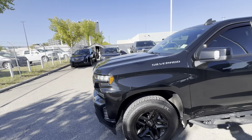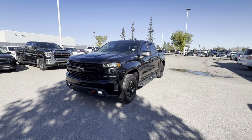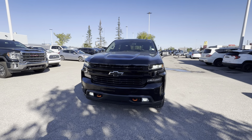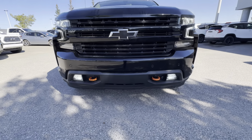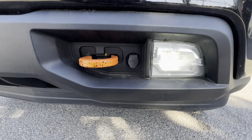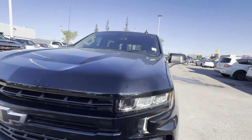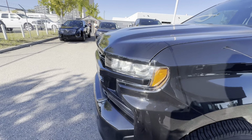So under the hood, you have a 5.3 liter V8 engine that is connected to a 10-speed automatic. And of course, this is a 4x4 truck. Up front, you'll find LED headlamps, LED daytime running lamps, as well as fog lamps down below, and LED turn signals. You have orange colored tow hooks, which I believe are aftermarket on this one. You have a block heater located right there. Black bow tie, of course. And then you have parking sensors along the front bumper, as well as 3M PPF going up the hood to about here, front fender and front bumper.